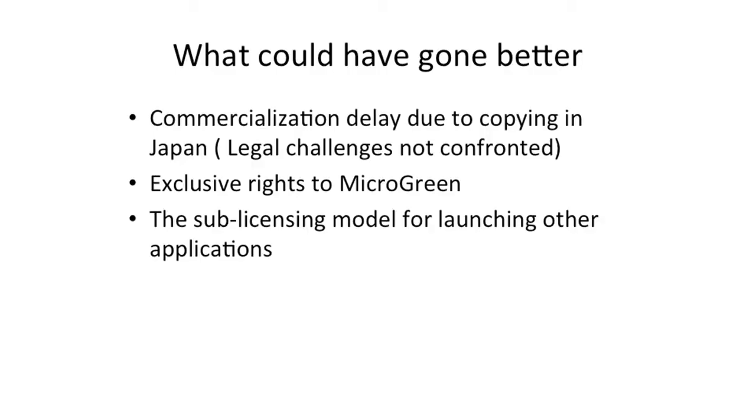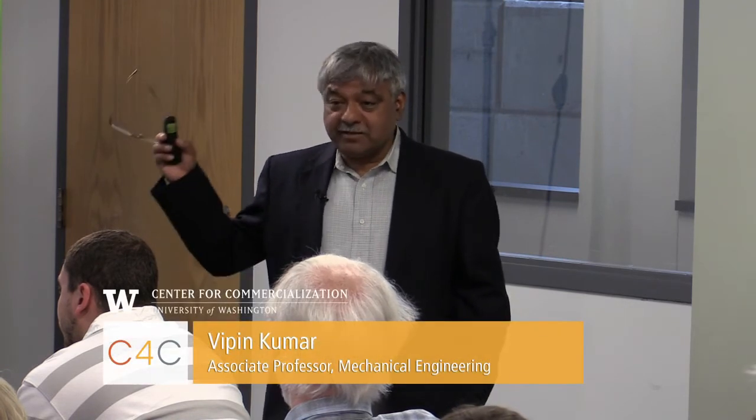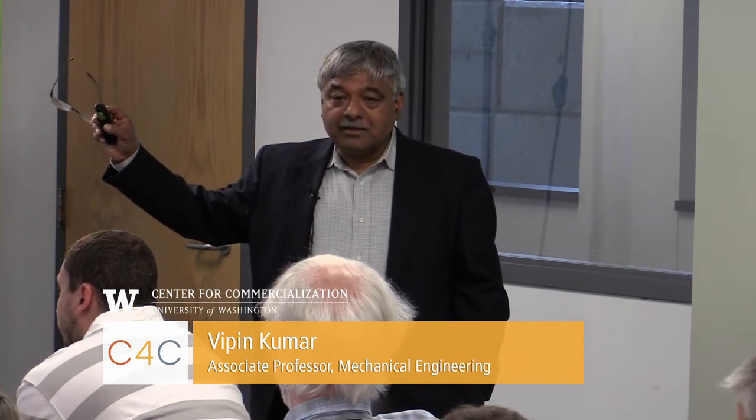The university gave exclusive rights to MicroGreen. Perhaps at the time that was necessary because of this black mark of the Japanese copying. It was a black mark on the technology. And so to offset it to some extent, MicroGreen got an exclusive. But that exclusive has its downside as well, because other applications of this technology are delayed because of it. MicroGreen really needs to be focused on one thing right now.